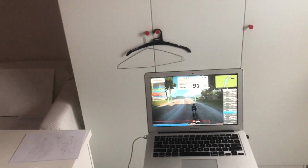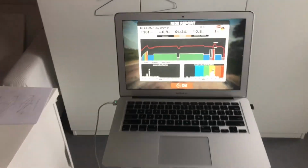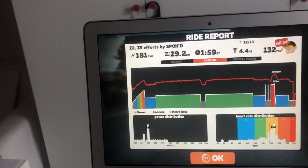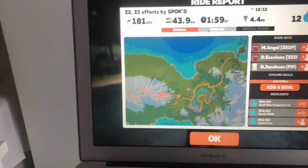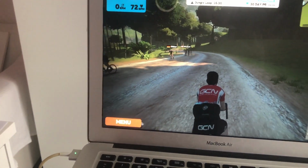My stomach was hurting a little bit. Not a cramp, but food, if you know what I mean. Yeah, here's the ride report. 180 average, 2 hours, 132 stress score. Don't really know about that, but I think that's alright. Almost 44k. I think we climbed something like 1,250. Anyway, yeah. See you for tomorrow's ride.